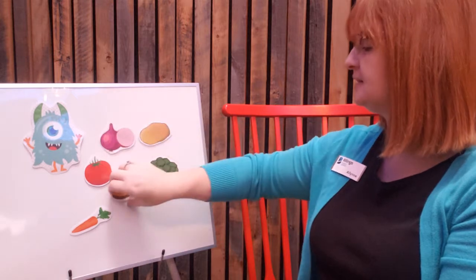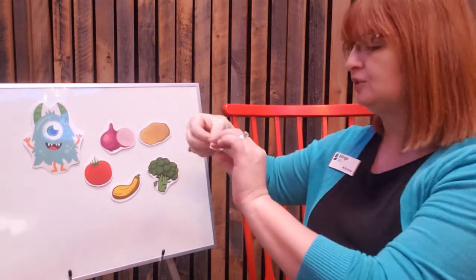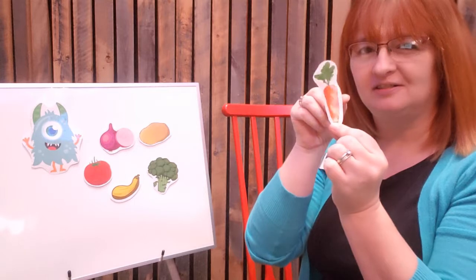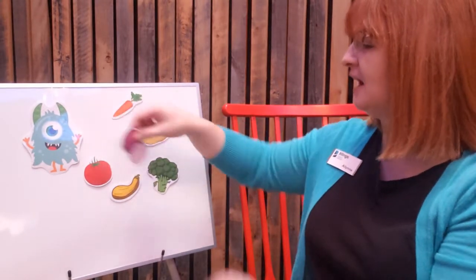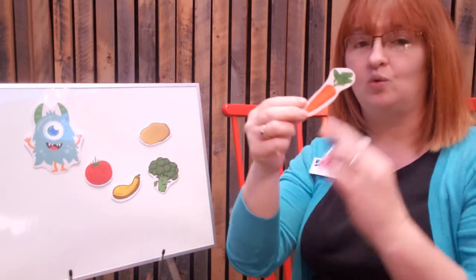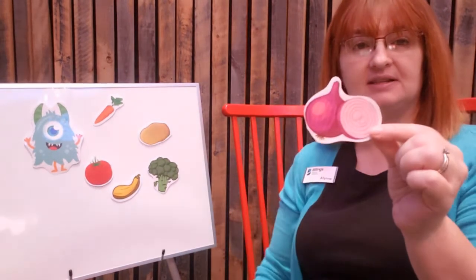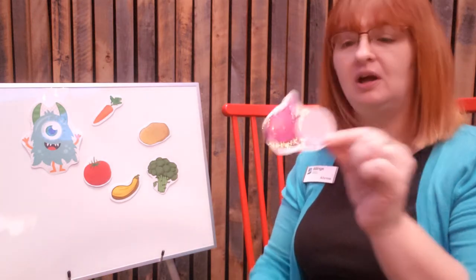So let's talk about some of these vegetables that are here on my board. Are you ready? You know what this is? A carrot. We just talked about these, right? Do you think it's a creepy carrot? Looks like a pretty normal carrot. Alrighty. Then we got, oh, what color is that carrot? It's orange, right? That's an orange carrot. Then we have, does anybody know what this is? That is an onion. It is a purple onion.